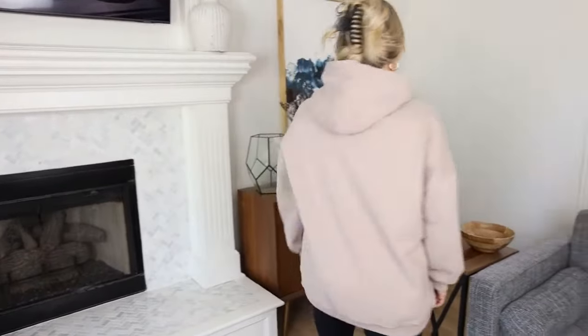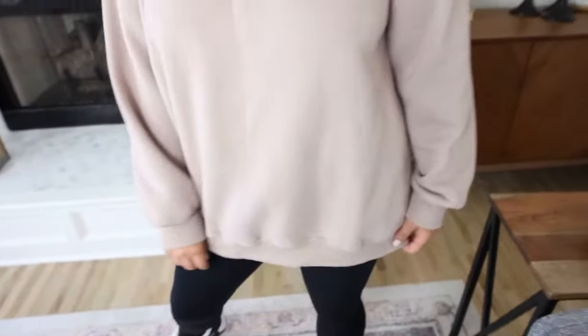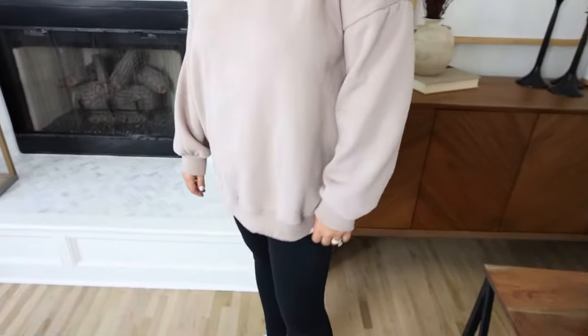All right. We have several clothing items on sale. This oversized sweatshirt, you guys, this is a Free People dupe sweatshirt. If you need just a great oversized sweatshirt, this one is on sale under $30 today. Now, Delaney, you'll have to remind me what the name of the color I have is and what size I bought this in, because I always forget that information.